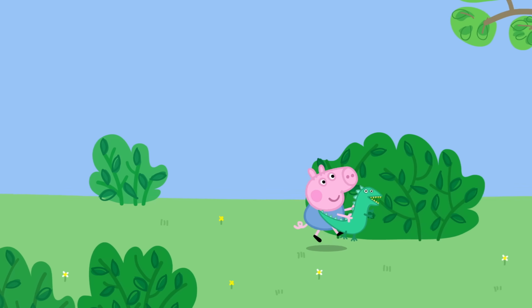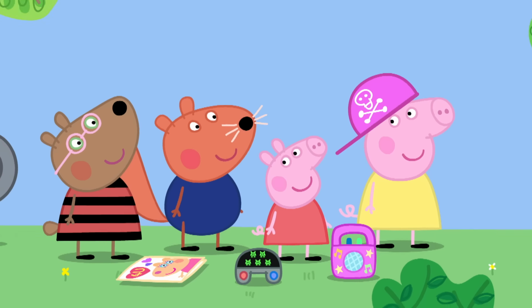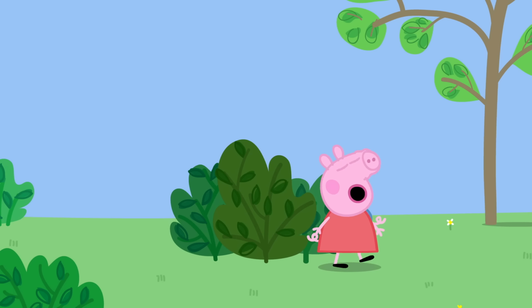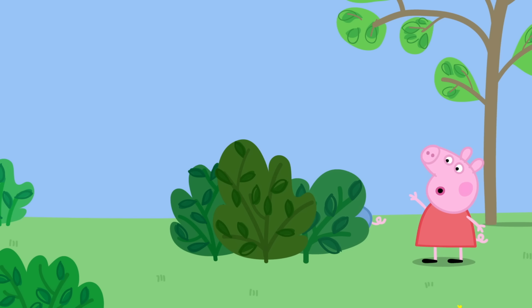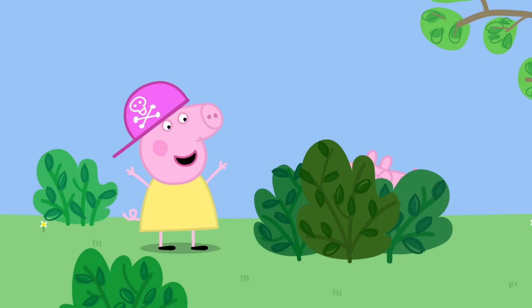1, 2, 3. George is looking for somewhere to hide. 9, 10. Ready or not, here we come. George, I can see your wiggly tail. Peppa is hiding with George. Move over, George. Found you.